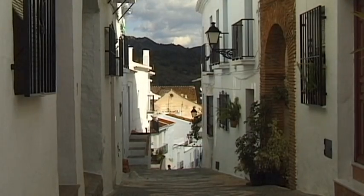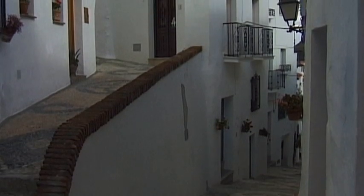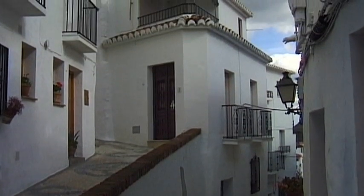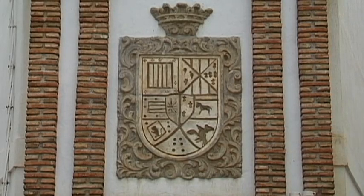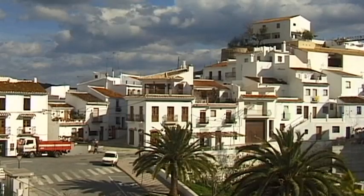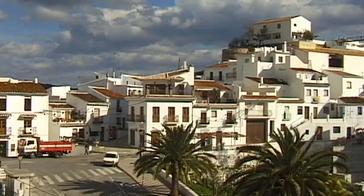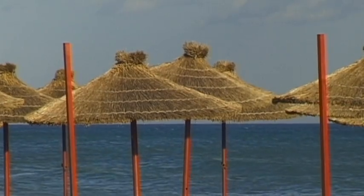Mountain villages of today are now more akin to the Costa del Sol than with this country's interior. But it hasn't always been like that. A good alternative to the beach life of the coast, Andalusian atmosphere in the mountains.